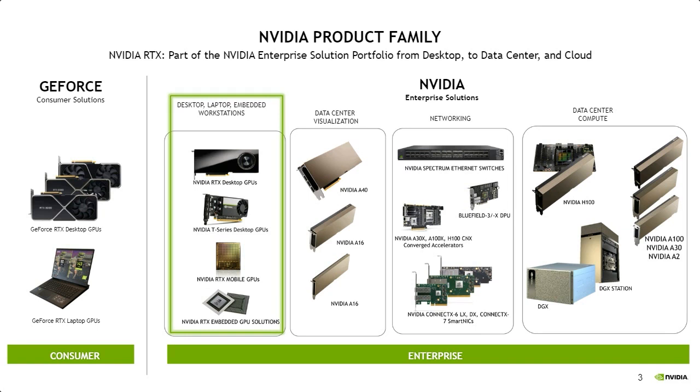You're probably familiar with GeForce. I know we talked about the GeForce offering on ZBook Studio, but I really want you to understand that GeForce is our consumer solution. This is not ever intended to be deployed in an enterprise customer setting.